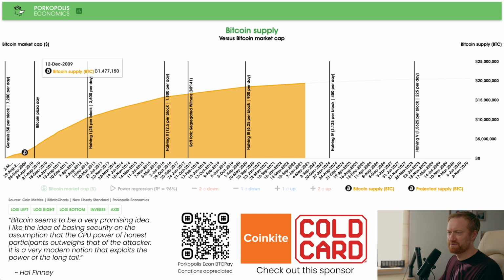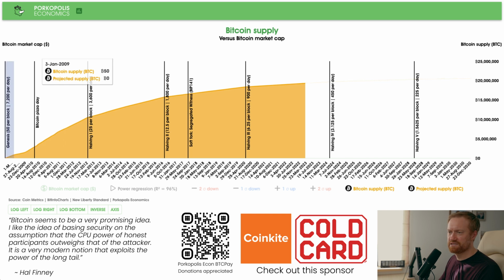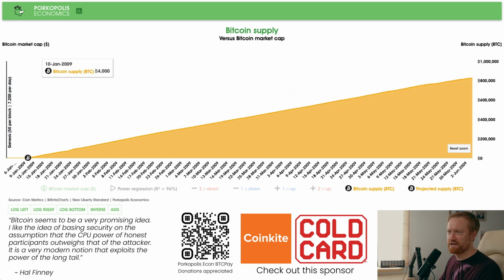From his white paper, Halloween 2008, released, I believe, November 1st, 2008, to the world. And then from the Genesis block, January 3rd, 2009, when he mined the first block, 50 Bitcoins, he turned it off for a couple days. And then January 9th, let's zoom in here. January 9th, 2009, he mined 900 more Bitcoins. And this was the day as well that the client software was released to the world.